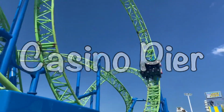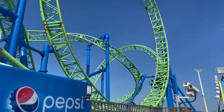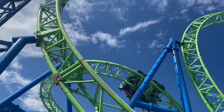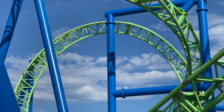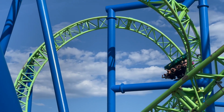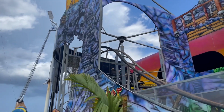So the first park I want to go to is Casino Pier, which is located at Seaside Heights in New Jersey and is known for their Gerstlauer Eurofighter, Hydrus. But they have a pretty good collection of supporting rides as well. This was actually one of my favorite boardwalk parks of all time, and when I went here, I was very pleasantly surprised. With all the tickets I had, I got to ride a lot more than what I was expecting, and their collection of flat rides is absolutely incredible.